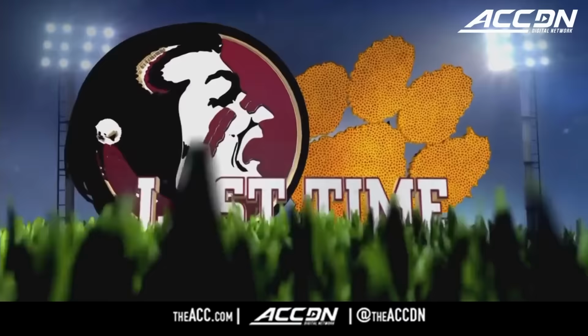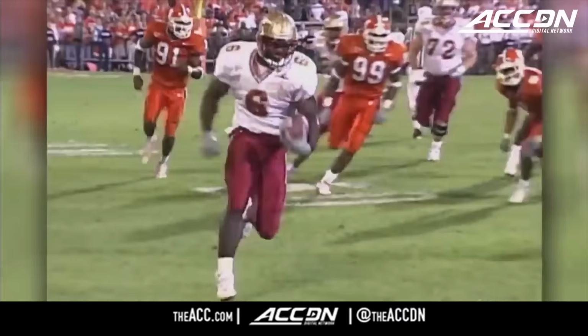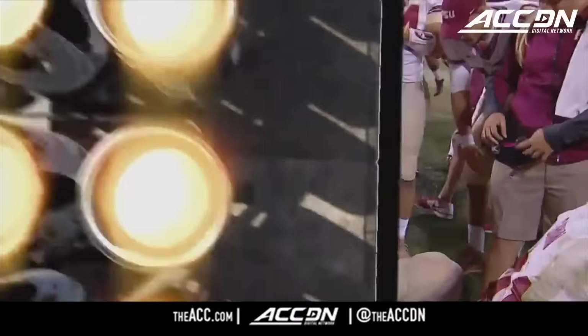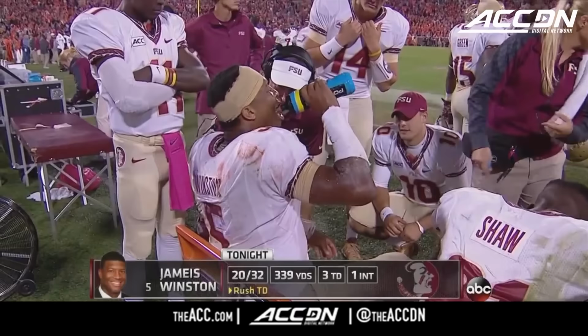You have to go back to 2001. Chris Ricks, Javon Walker, the receiver. Greg Jones taking over on a 51-yard touchdown midway through the fourth. Bobby Bowden and the Noles beat Terry Bowden and Clemson 41-27 in that Bowden Bowl. And that, folks, is the last time that Florida State has won a game here. They've lost five in a row here in South Carolina. But famous Jameis Winston is having a night of nights. Johnny Manziel, move over.